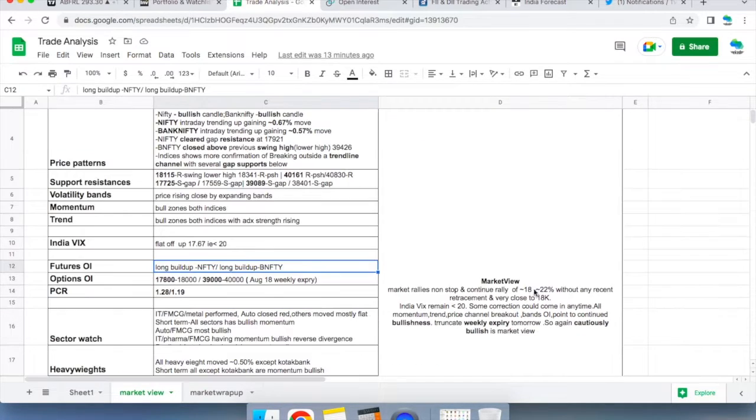Long build-up is what the options analysis is showing on the futures. Options are also clearly bullish. 17,800 is the highest place where the put writers are. 18,000 is where the call writers are, but the dominating one is 17,800 for the weekly expiry tomorrow, August 18th. 39,000 and 40,000 is the kind of range for Bank Nifty.